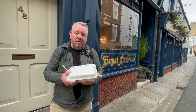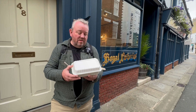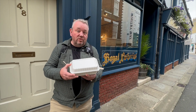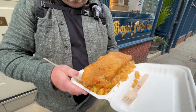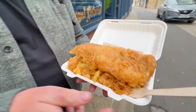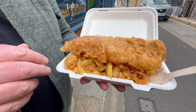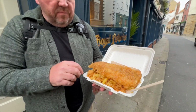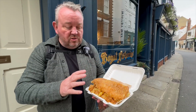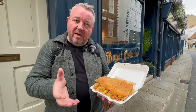So this is Royal Fisheries, award-winning fish and chips, it says on the sign. Whoa, that fish is huge. Look at that. That is huge. First impression, it looks like skin on to me, maybe over fried. We don't know. Anyway, first impressions, looks okay.